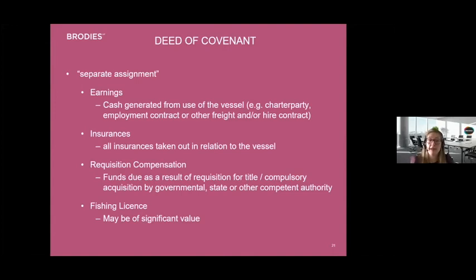A fishing license, whilst issued by the state, has a commercial value separate to the value of the vessel. Because of this, the lender will require an assignation of the license holder's rights. If the fishing vessel didn't have a license, it would only have a limited value, as it effectively is of no commercial use without a license.